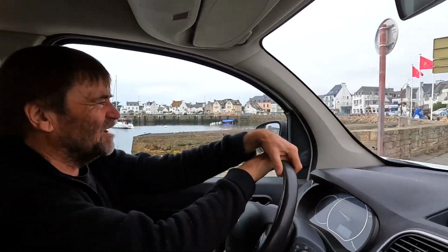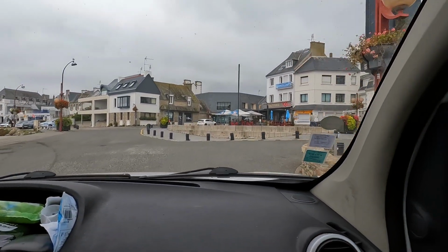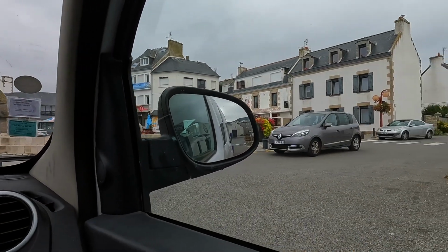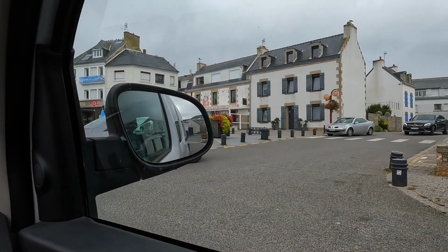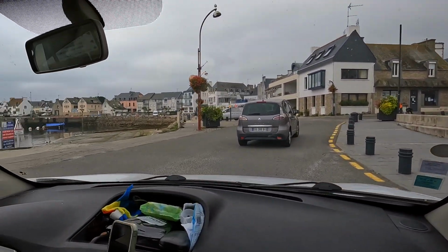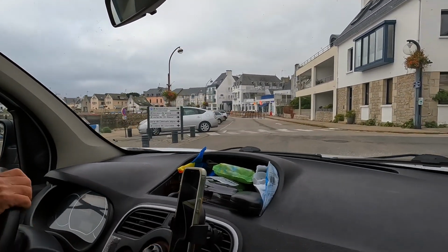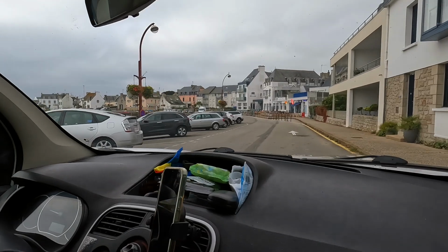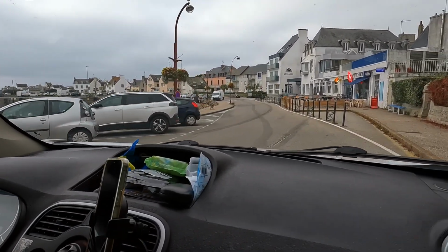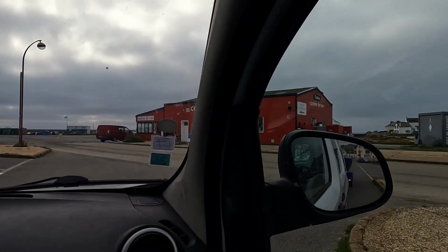Funny, it looks quite touristy for a little fishing port, doesn't it? This is buoyancy, à droite. Yes, be careful for that. I don't think he knew he had the priority. No, that was the trouble. No one really knows. That's the problem. It's a whole country where no one knows who has the priority.